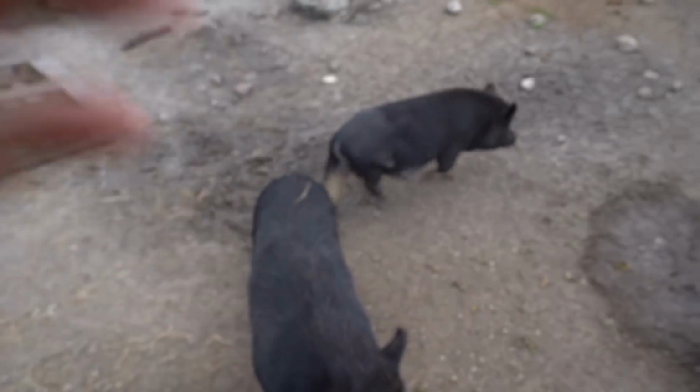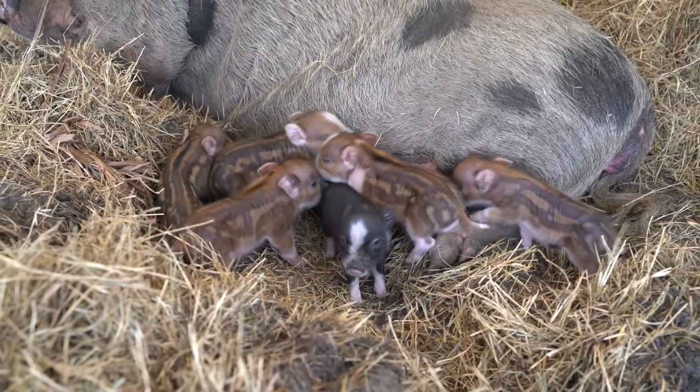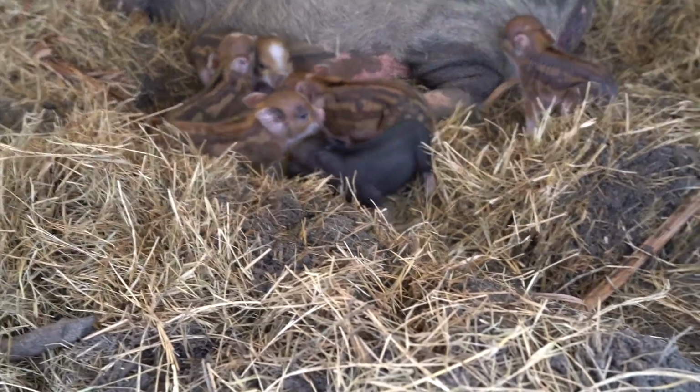See, she's still recovering from being so skinny. And then this one just gave birth this morning. Willow was a mama. My prediction was right. I knew it. I knew the stomach just looked like a baby stomach. Look at them all. Oh, they're like little rats. Hi, monkeys. Oh, 6 babies.